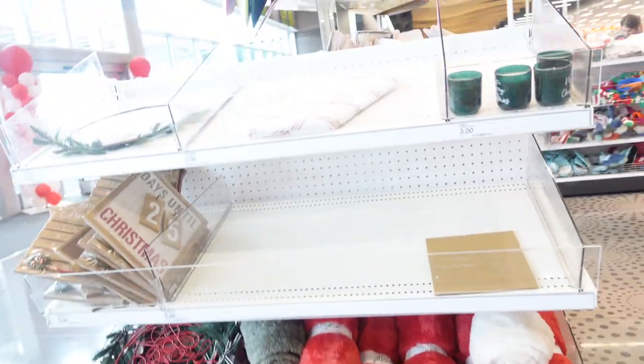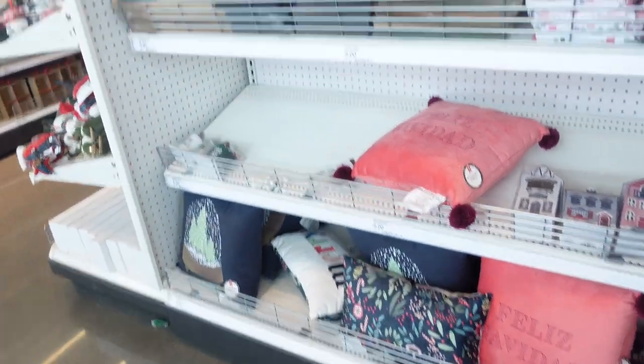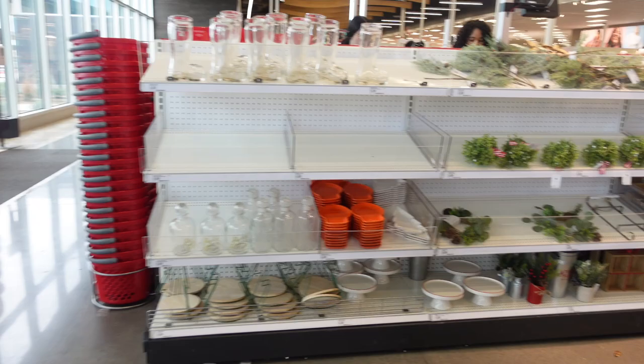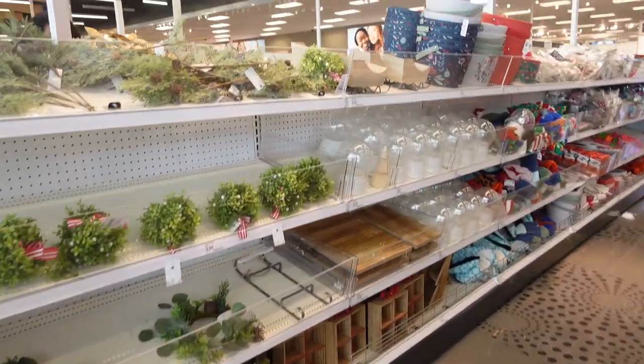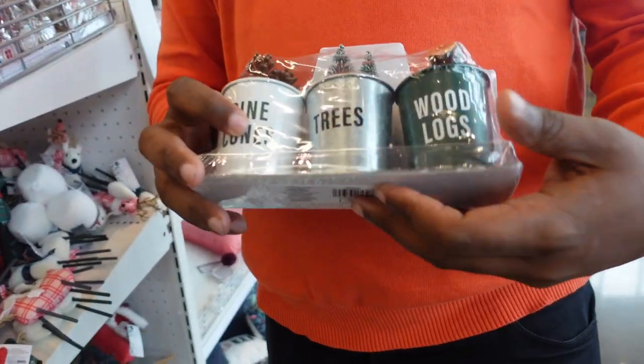So at the soft opening, the bullseye area was fully stocked. Actually, all of Target was fully stocked. It was something I had never seen before. Since then, they got the jars. Those are cute. You want to get them?